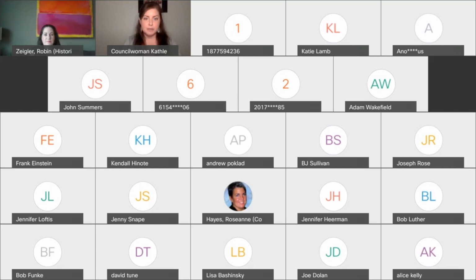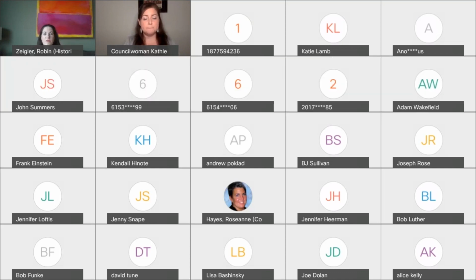Neighbors need to come to me after talking to their fellow neighbors on their block, and I'm happy to look at zoning and overlays on a block to block basis. So Robin, could you tell us, are there many differences between the Park and Elkins overlay and the Bowling House overlay? No, there's really not.